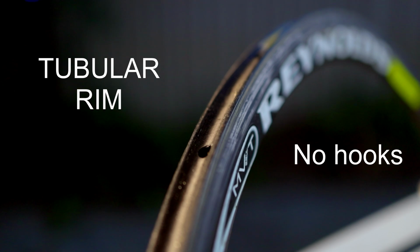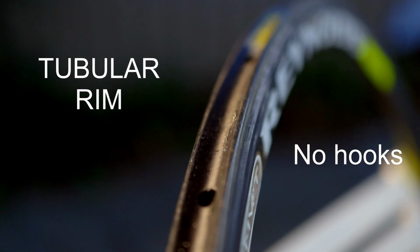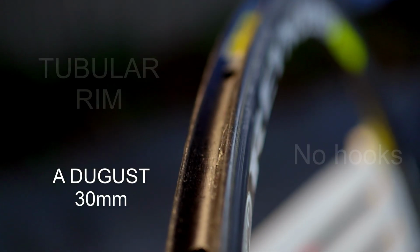Now, the key points about these wheels were they were Shimano wheels. They were tubular rims. They were fitted with a Dugast 30mm tubular tyre. In both cases, the tyres were flat, so they were riding with the tyre flat on the rim on the pave. Okay, so it's a pretty strenuous type of treatment for the rim and the tyre.